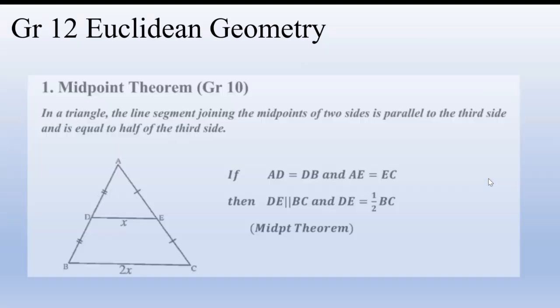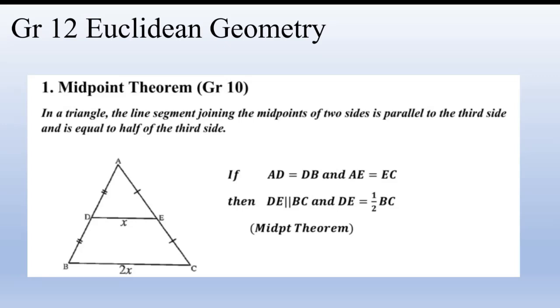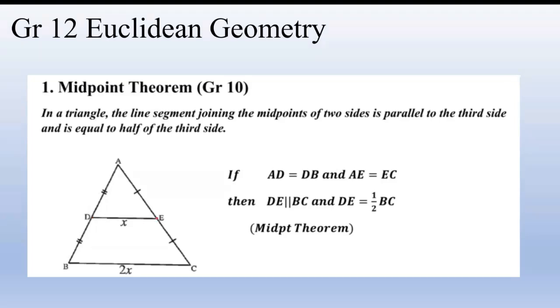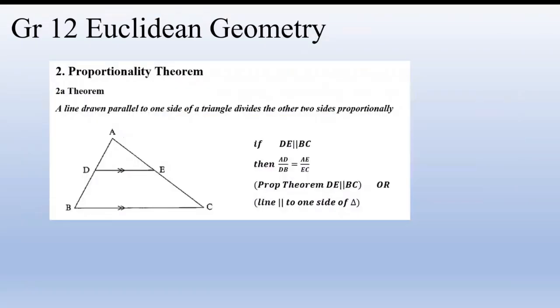Thank you very much. Okay, so we're looking now at grade 12 Euclidean geometry. There's a few theorems that we need to remind ourselves about. So the first one is from grade 10, the midpoint theorem. We don't often see the midpoint theorem in the final exam, but it is something that you must remember. If I have a midpoint on one side of a triangle and I have another midpoint, then the line that joins those midpoints is parallel to the third side, to the bottom, and DE is going to be half of BC. So that is a theorem that is worth having, but it links in quite nicely with the proportionality theorem. So if you don't know what I'm talking about when I talk about the midpoint theorem, don't worry. The midpoint theorem is also inside the proportionality theorem, which is much more important.